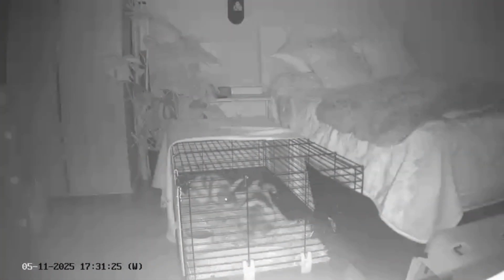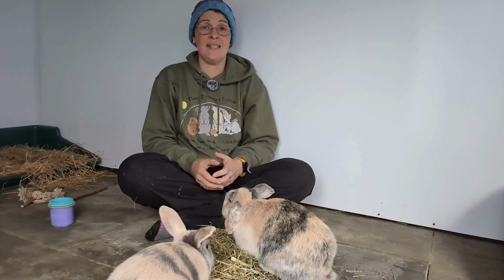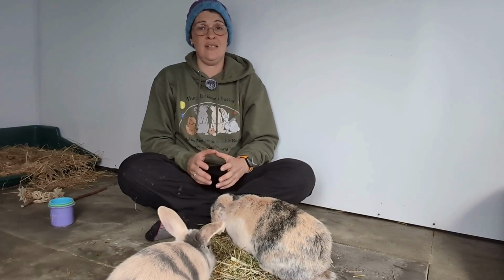I have left Bridget and Pixie undisturbed for an hour and have been closely monitoring them on the camera. They have both started to move around a little and begin to nibble at food during this time. One of the biggest contributing factors to rabbits not eating after surgery is stress, and we can inadvertently add more stress onto them. The best thing you can do when you get them home really is to leave them quiet for the first 2 to 3 hours.